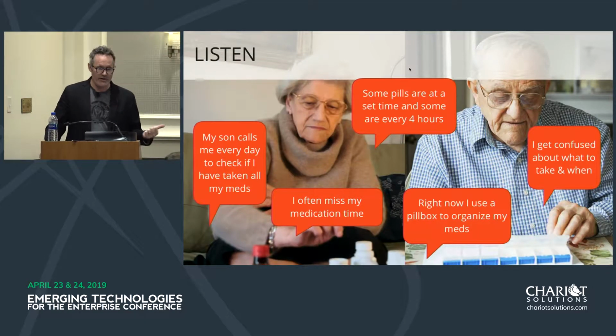Scheduling is a big one here. Some pills are at a set time, some are every 4 hours, so that really shows the flexibility that's needed in the scheduling portion of the app. Another theme is missing doses. It's a huge problem out there, senior citizens missing doses, and then do they take 2 doses next time? Do they just skip that dose? That's one of their biggest concerns.